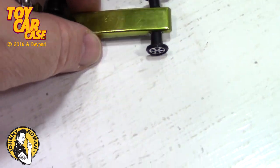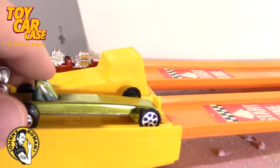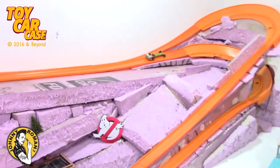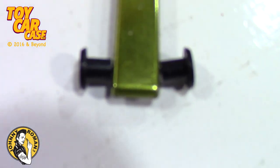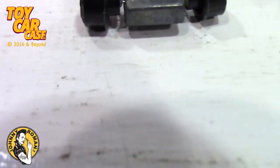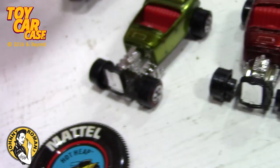Let's do these drag racers, see how they do. Now again, super skinny tires on the front on that one, which is really cool to see. Oh, they're rolling slow. This one didn't even make it on the track. Oh, we'll take him down. Look at those wheels though. Maybe that was part of it, but it shouldn't have mattered. Here's the wheels on the one, here's the wheels on the other.